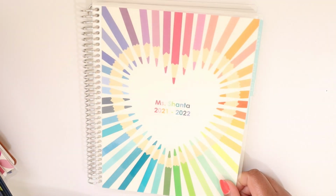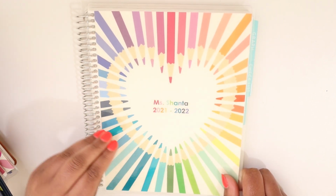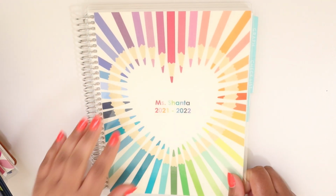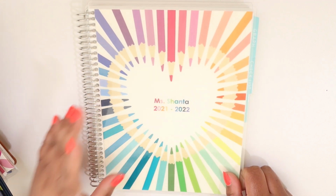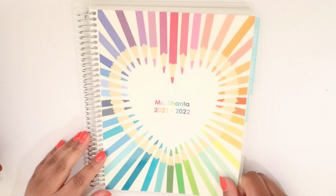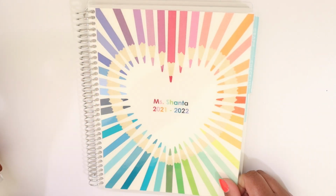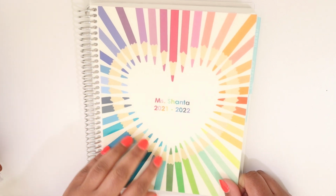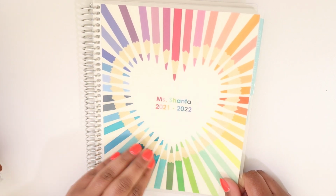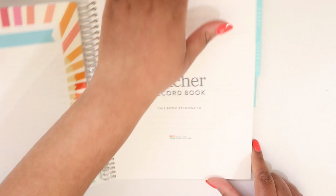While we're on the topic of the rainbow heart design, I'd love to introduce a new product that's coming out this launch. This is the Rainbow Heart Coiled Teacher Record Book. This is a 7x9 book and will be sold for $16. While it doesn't have any monthly or weekly spreads, this book could be a huge asset to teachers or folks running educational spaces. Upon opening this book, you will come across the title page.